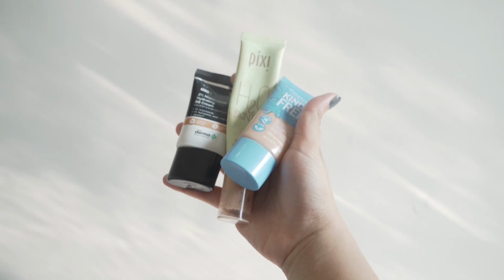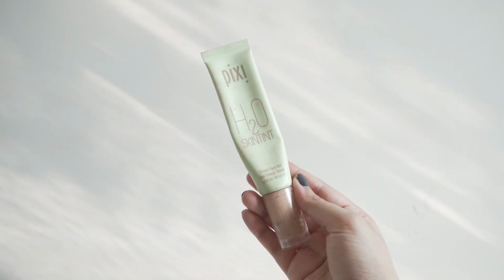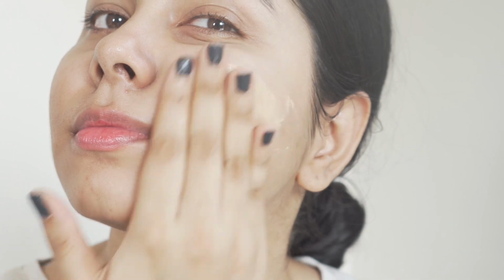And the next thing is skin tint or BB cream, and these are my favorites. So for today I'm going to pick this Pixi skin tint. This is very lightweight. I don't use much because I don't want heaviness on my skin. Sheer coverage is fine with me. I don't want too much coverage, and I also use this as an under eye brightener. It works fine for me, and this skin tint is very lightweight, very hydrating, which I really love. I like this fresh look.